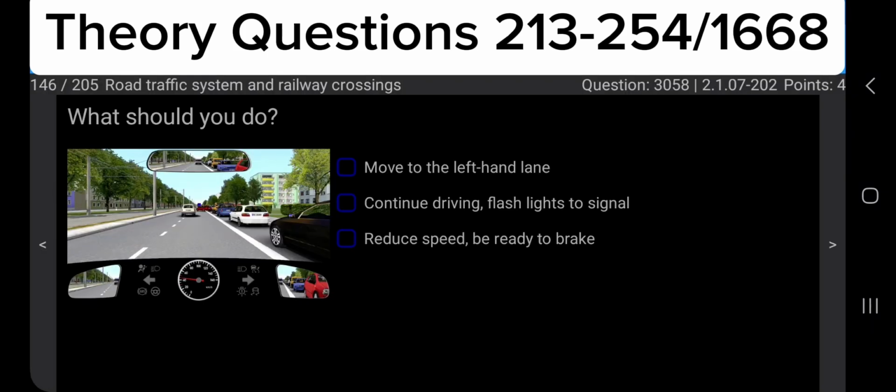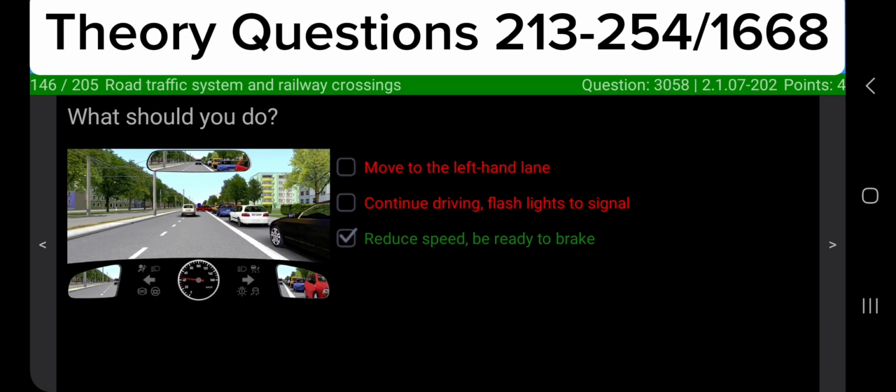Move to the left-hand lane. Continue driving, flash lights to signal. Reduce speed, be ready to brake.